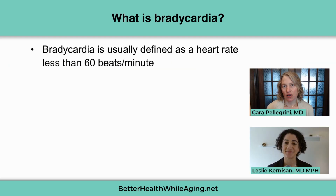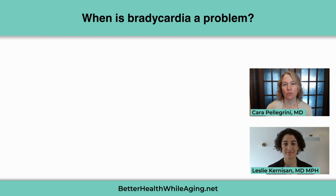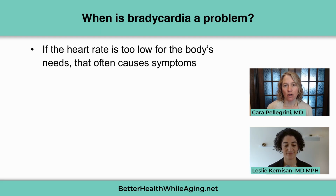Yeah, definitely. So our empiric definition of bradycardia just means that the heart rate is slower than 60 beats a minute. For many people, that is normal and fine, including young athletic people and some older people too. And really, when we worry about pathologic bradycardia or when we start to think about pacemaker is when people have low heart rates that are associated with symptoms. And I'm imagining we're going to speak in a few minutes about what some of those symptoms are. But really, it's the combination of having low heart rates that are too low for someone's needs and therefore having associated symptoms.